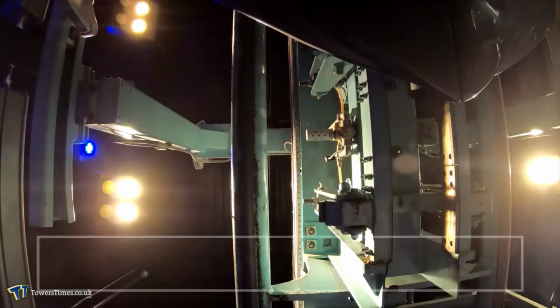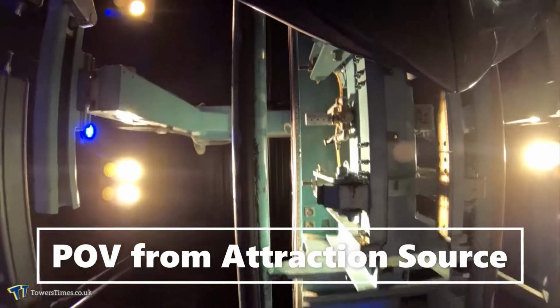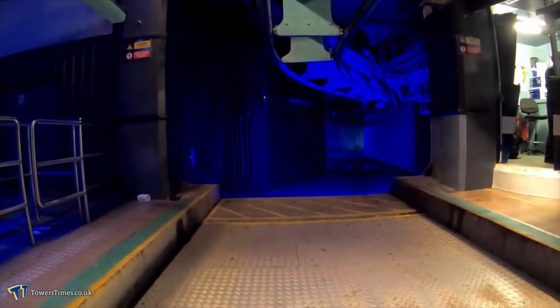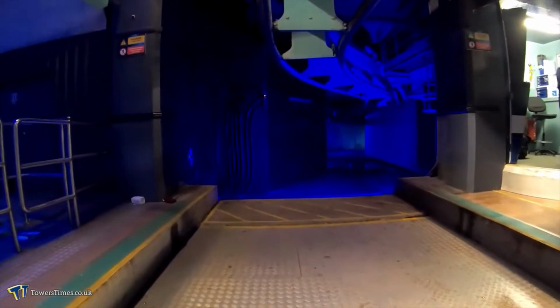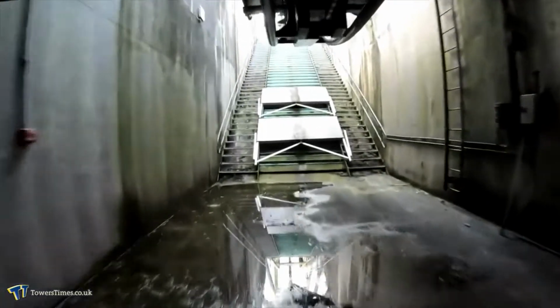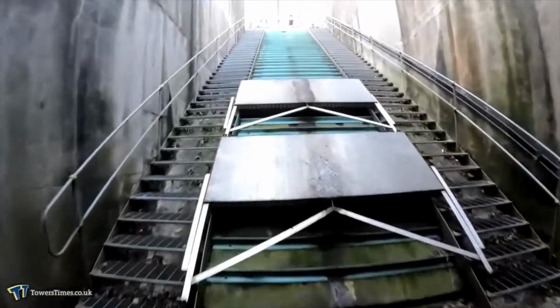Then we headed on to another roller coaster, Galactica, and this is of course the B&M flying coaster, which has got some really cool sci-fi theming on it. I really like it. Obviously this used to be known as Air when it first opened in 2002, but it got a massive upgrade in 2016, being rethemed and renamed into Galactica.